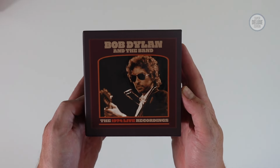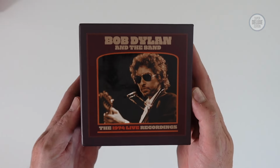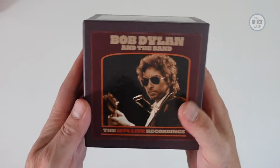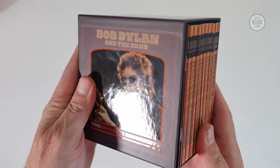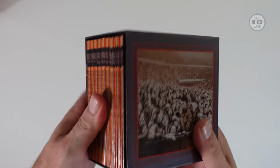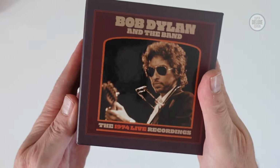Today we're going to take a look at Bob Dylan and the Band, the 1974 live recordings. Now this is a 27 CD box set that takes in the 1974 tour that Bob Dylan did with the band. 30 dates they played. Quite often they did 2 sets in a day. And this is about as complete a picture as we're ever going to get.